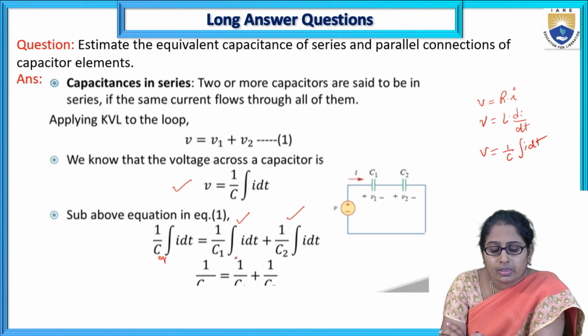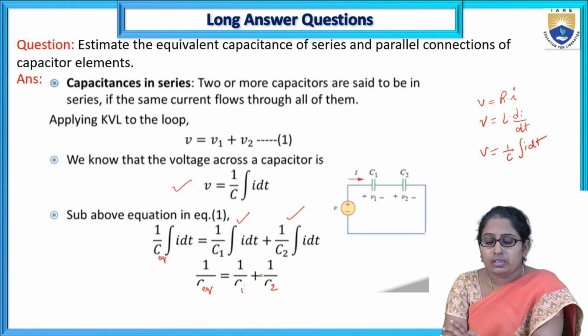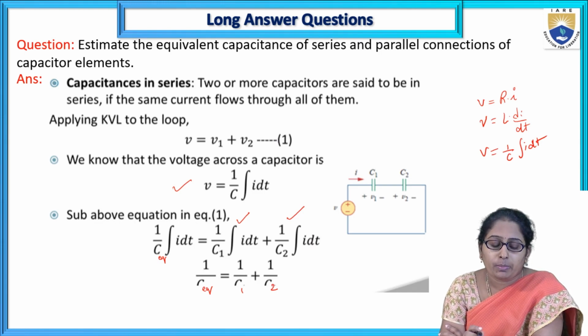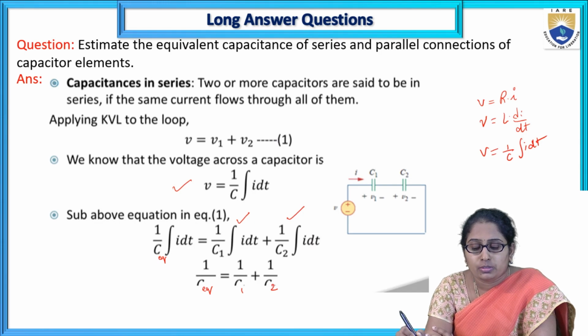Cancel the similar terms on both sides, that is integral of I dt. So 1 by C equivalent is equal to 1 by C1 plus 1 by C2, right? That is the equivalent capacitance when two capacitors are connected in series.